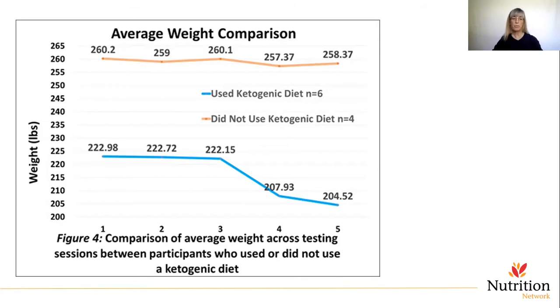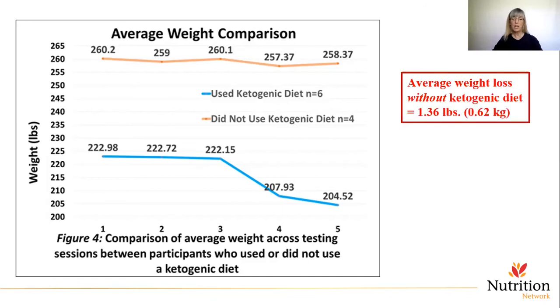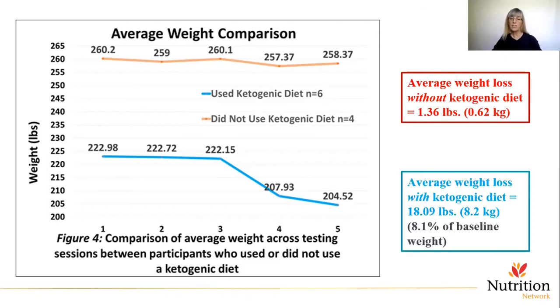The first 3 sessions were prior to the intervention and show a very stable baseline in both groups. The 4th measure was after the intervention, and then the last measure was 30 days later. The group that did not adopt a ketogenic diet was able to lose an average of just over 1 pound, or less than 1 kilogram, over the course of the study. The group that used a ketogenic diet, however, was able to lose a mean of 18 pounds, or just over 8 kilograms. This was an 8.1% reduction of baseline weight, which we know has positive health implications.